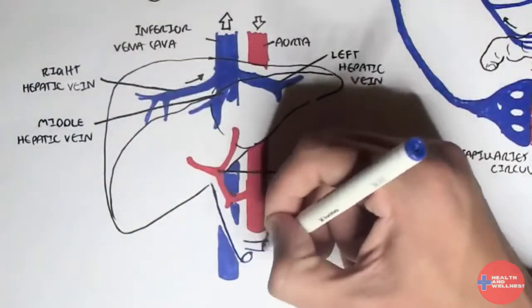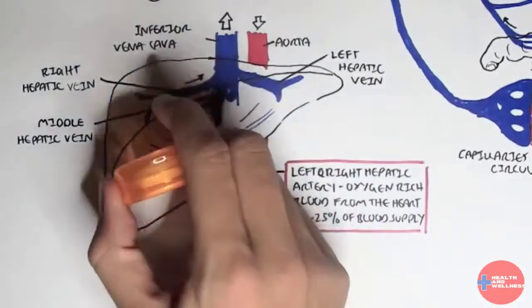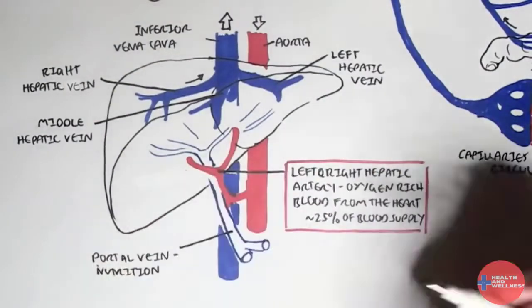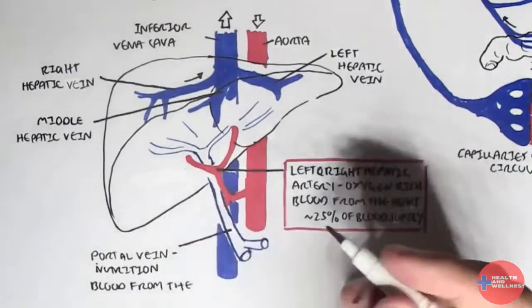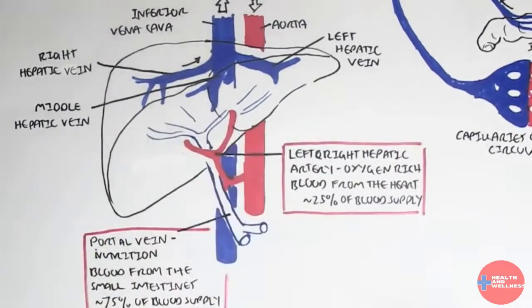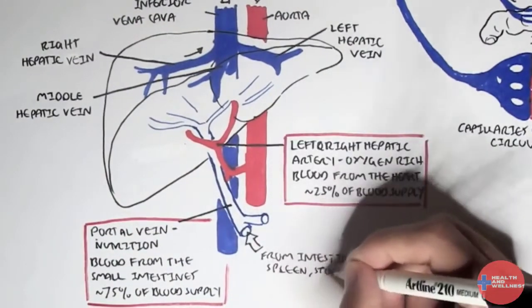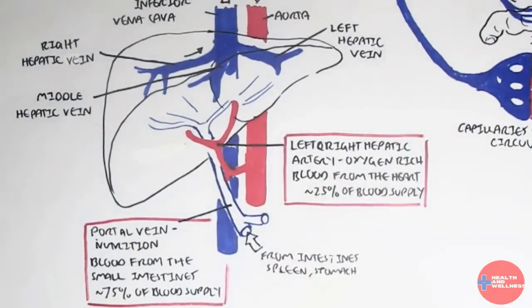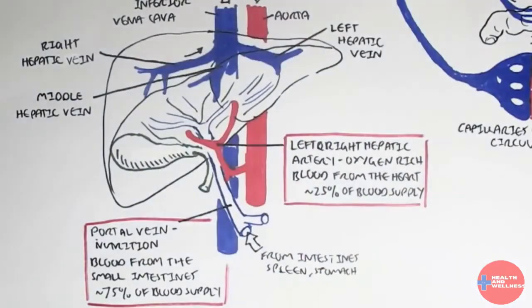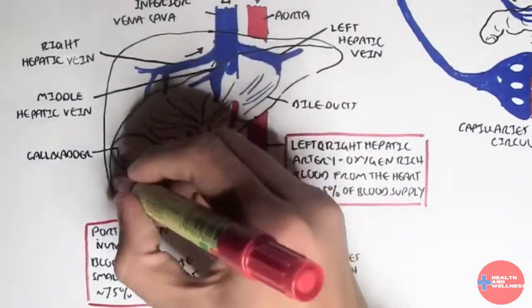Then there is the portal vein, which brings in nutrients. This blood supply comes from the intestines and is about 75% of the blood supplied to the liver. Therefore it's much more than the oxygen supply from the hepatic artery. The portal vein brings in nutrients from the intestines, spleen, and stomach. Also there is the gallbladder here, which is connected to the liver, and this stores bile for secretion. And there are many bile ducts within the liver because of this connection.